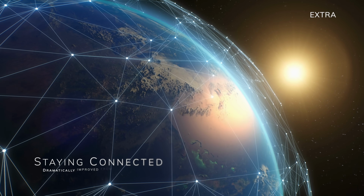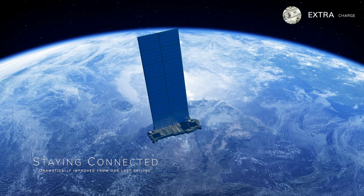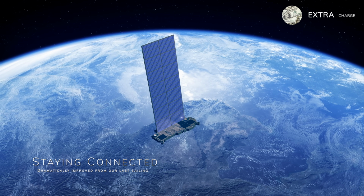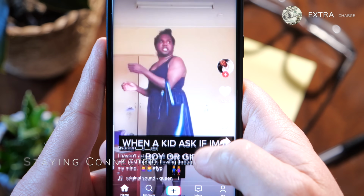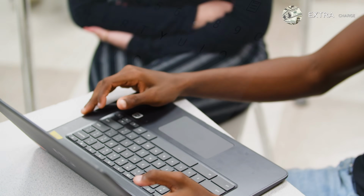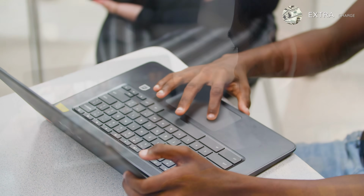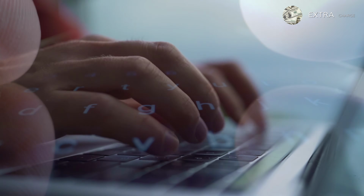Queen Mary 2 has seen a significant upgrade with the introduction of Starlink, arguably the best internet provider at sea. This upgrade has dramatically improved connectivity compared to our previous experiences with Cunard. There are two main packages available. The Essential Internet package, around $18 per person per day for the entire voyage, suitable for basic internet use like emailing, web browsing and social media.